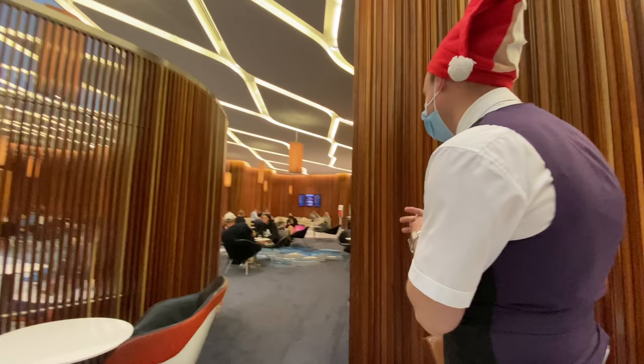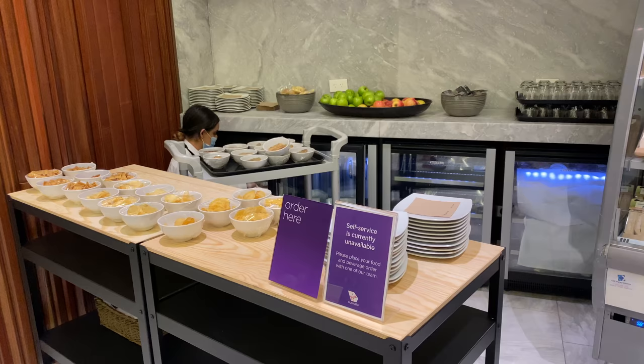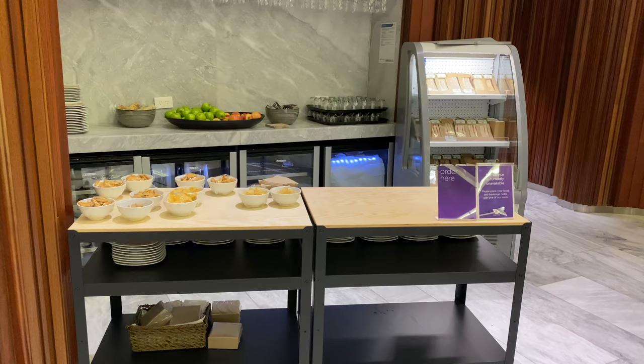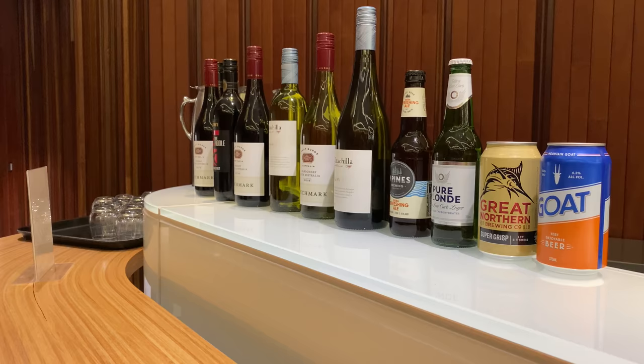After the exclusive lounge tour, Brad gifted me 2 pens and a notepad with the Virgin Australia flying logo on it, which is absolutely gorgeous. So I'm now at a buffet area. You can point out to the staff what you want. Here they've got some crisps and sandwiches and also fruits. They've also got a bar here. You can get water, juice, coffee and tea, and of course some alcohol.